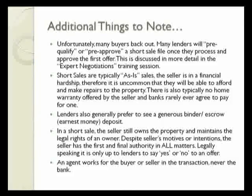Now, a couple things about short sales that I want to mention that are typical of almost all short sale transactions. First and foremost, short sales are typically as-is sales. The seller is in financial hardship and is not able to make any repairs to the property. That should obviously be noted in purchase and sales agreements and short sale addendums as well. Usually there are no home warranties given on the property. Typically, though, the lenders do like to see a binder deposit.